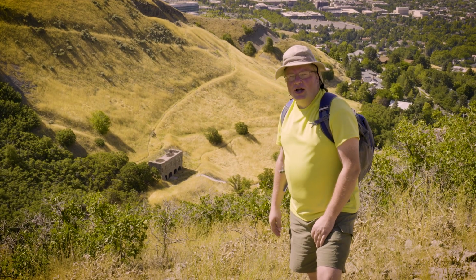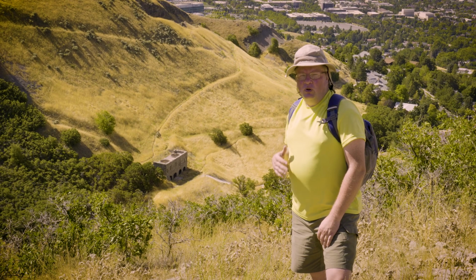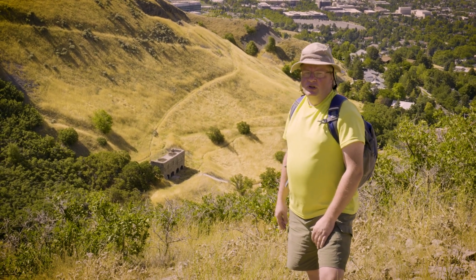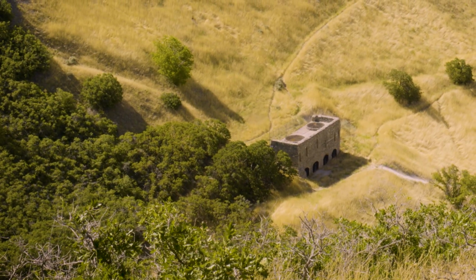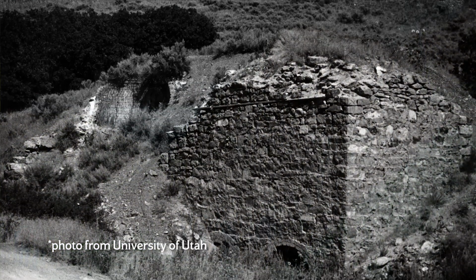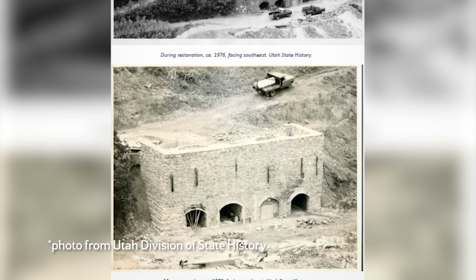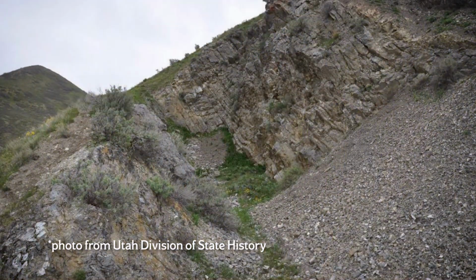Those of you who have been with us for a while will remember back in episode 4 when we were in Provo, we came across the ruins of an old lime kiln where they mined limestone out of the side of the mountain and processed it into lime that was used in a lot of industrial and agricultural purposes. Well, down there, this is actually Lime Kiln Gulch, and down at the bottom there you can see another lime kiln. That one is in much better shape. That land was actually donated to the University of Utah during the 70s, and in 1976 it was restored with a grant, and so it's in really good shape now and preserved by the University of Utah. But you can see kind of where the limestone was mined up above there and brought down to the lime kiln.